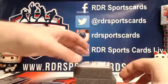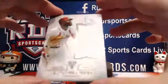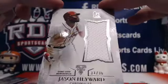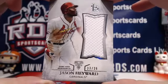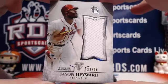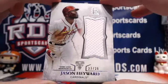All right, and for the St. Louis Cardinals, Jason Heyward, 33 out of 36. Hello, Mr. Heyward. Well, there you go, Tailgater.